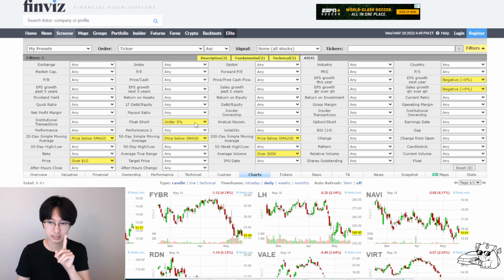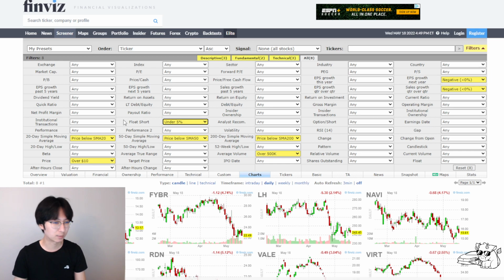By the way, shorting is extremely difficult. If you're not comfortable, please stay long, because with shorting you could potentially lose all of your money in one trade if you don't respect your risk and you don't respect your stops. So please use a stop loss. It's more important, and it's very hard. Under 5%, right? That's the most important thing.